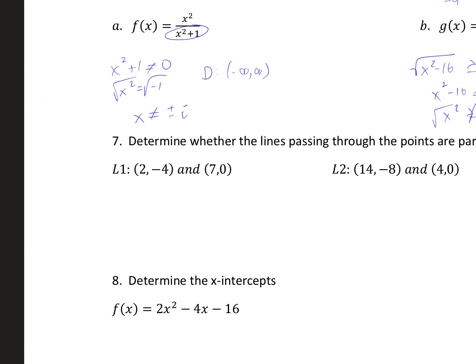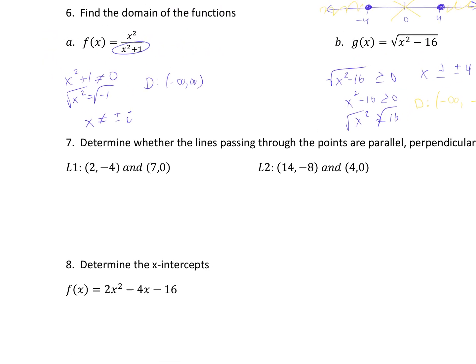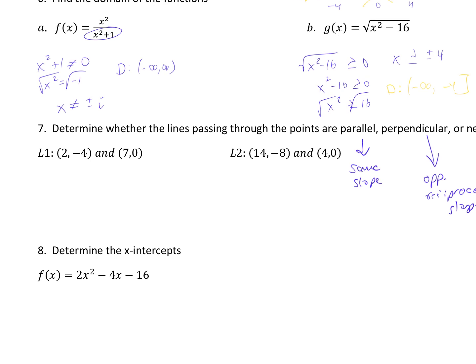All right, let's look at 7. Determine whether lines are parallel, perpendicular, neither. Okay, let's remind ourselves. Parallel lines have same slope. Perpendicular have what? Opposite reciprocal slopes. And then neither is self-explanatory.